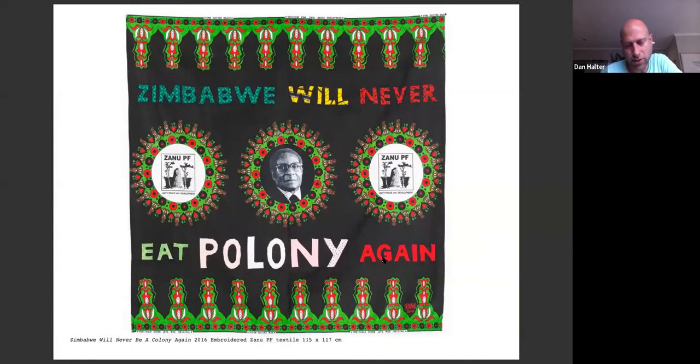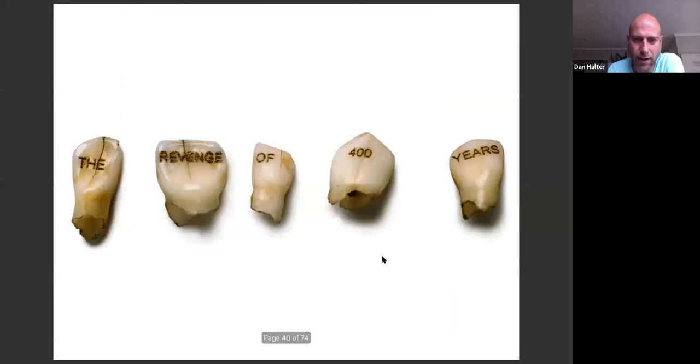Here, another sort of expression that came about was Zimbabwe. Mugabe used to like to say, Zimbabwe will never be a colony again, to the point that this joke came about, Zimbabwe will never eat polony again, because I think polony is one of the few things that sort of rhymes with colony. And so this was an embroidered fabric I made.